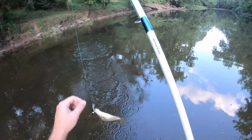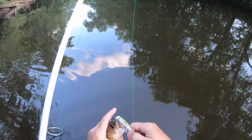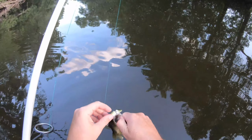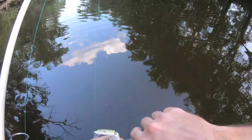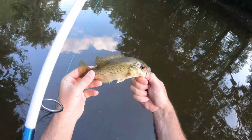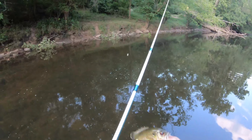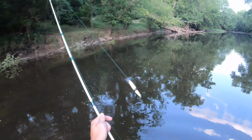Here we go. Rocky. Right on the bank. The old pliers out. Mr. Rocky, right up there on the branches the beaver's been chewing on.